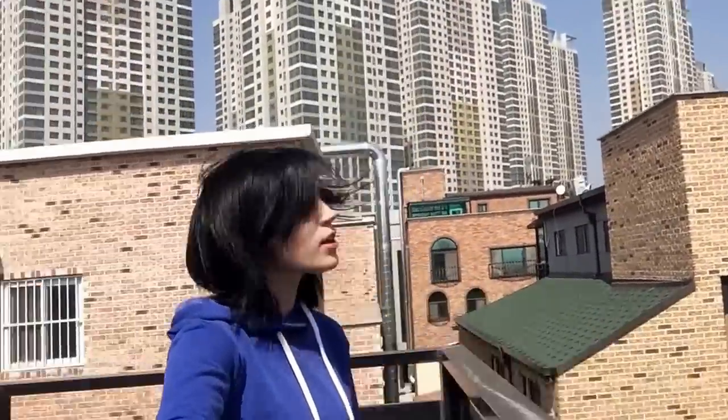Okay, so here is the view. These are the awesome big apartments. Wish I lived there. They're huge, but they're also very expensive. You have to pay enough money to buy them that it's almost like paying for a house in America. So here is the view of the bottom underneath. Ooh, it's sunny out here.